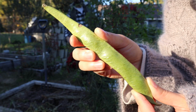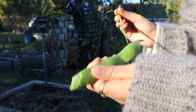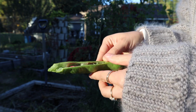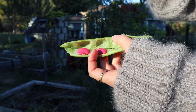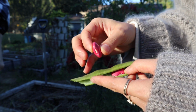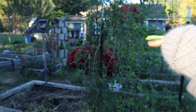So some of my scarlet runner beans finally made the bean pods. They're huge. I'm really curious to see what the beans look like inside, because you can also eat the beans inside just as beans. Wow. They're so pretty. They're huge and so pretty. They're like lima beans in shape and size. So yeah, maybe we'll pick some of these and we'll try them out. They're so gorgeous. Just bright pink. These are really cool.